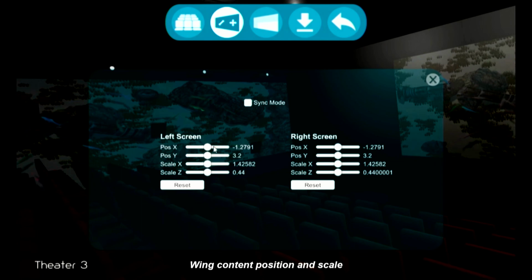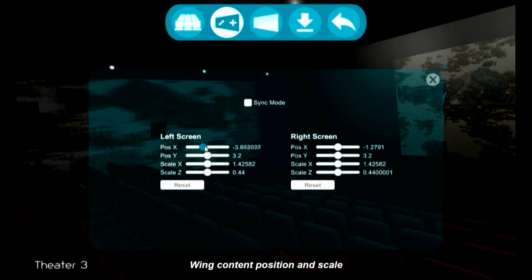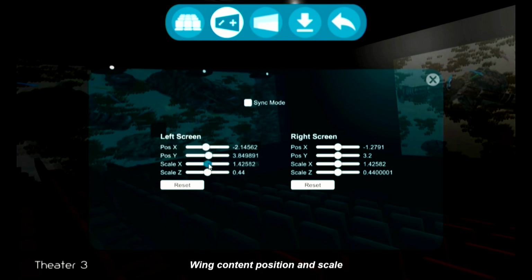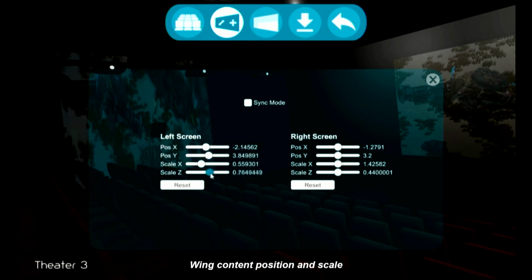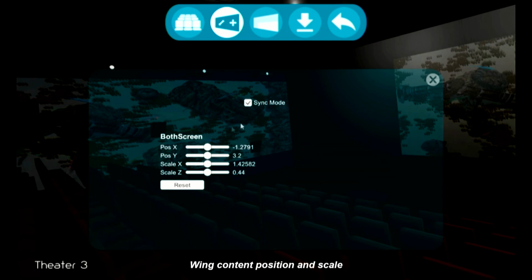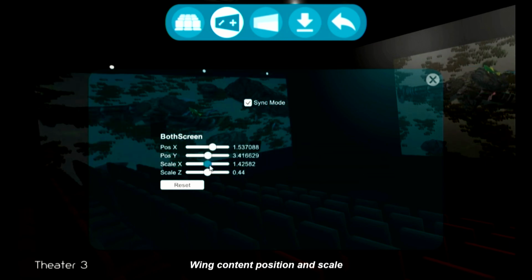Also, editing the content's position and scale was provided, the position and scale for the X and Y values. And we also added a sync mode where modifying one screen, one side of the wall, would duplicate it to the other side as well.